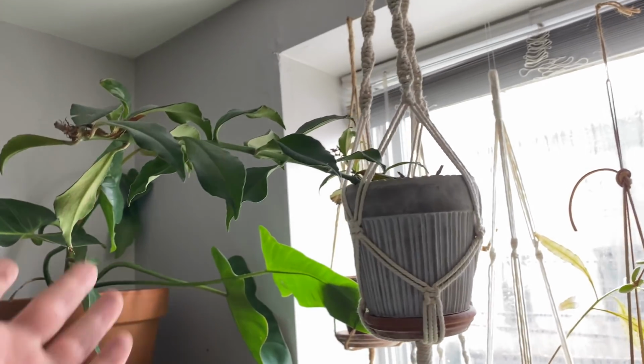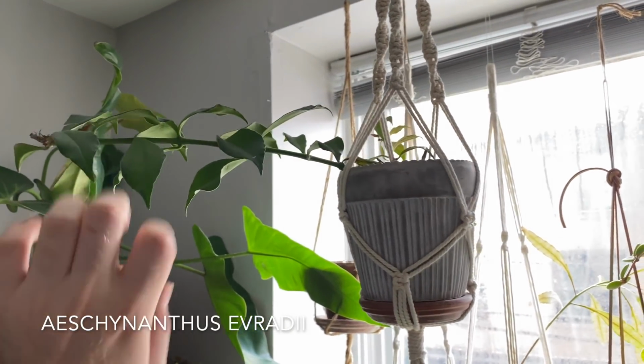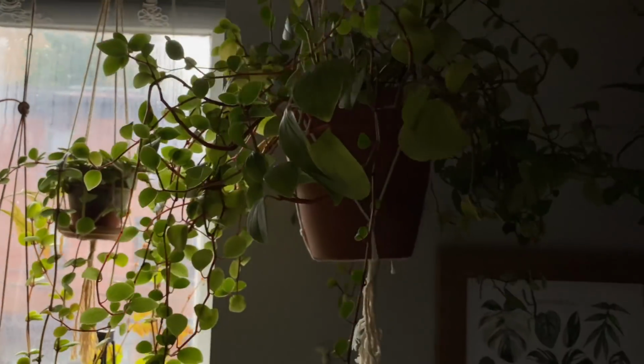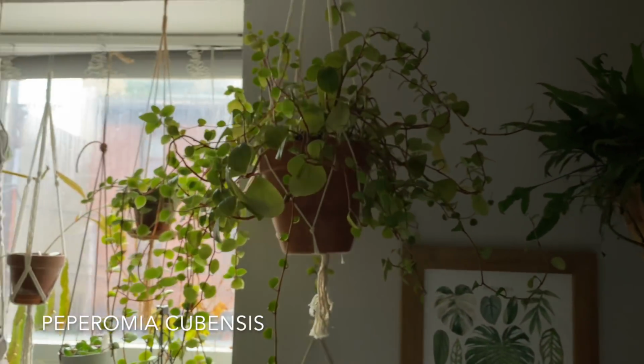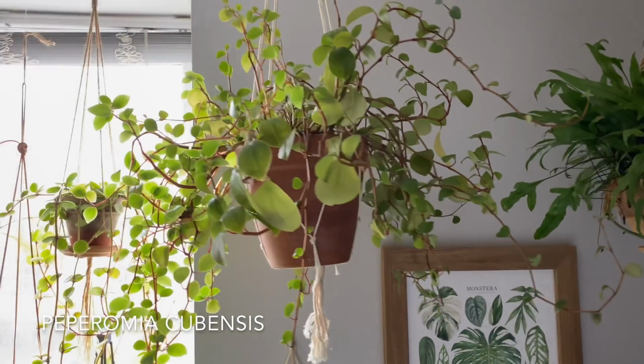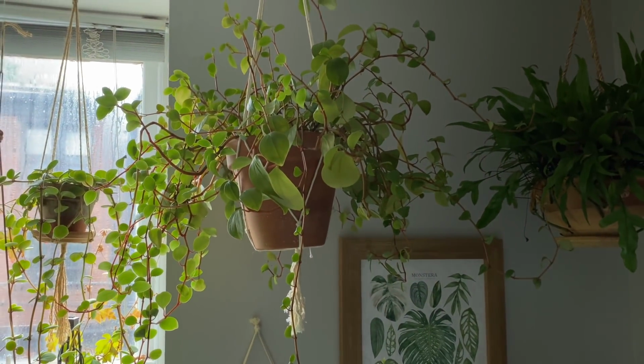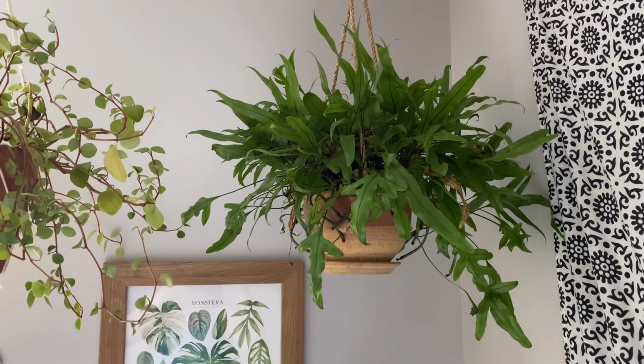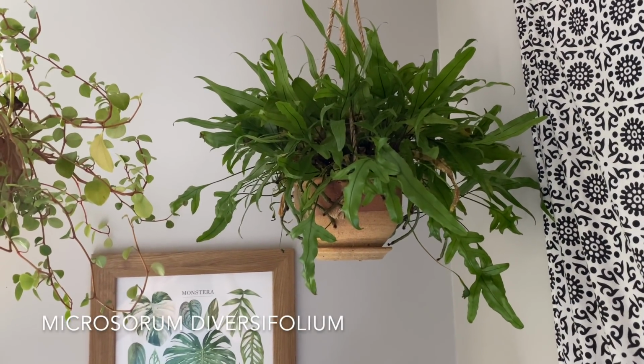This is an Aeschynanthus everardii. Hasn't been doing that hot for me, but it hasn't been doing that bad either, so I can't really complain. And a Peperomia cubensis. Let's get you some better light there. Really wild Peperomia. And then this is a kangaroo paw fern.